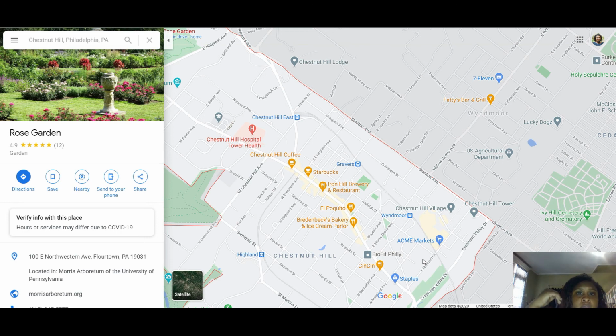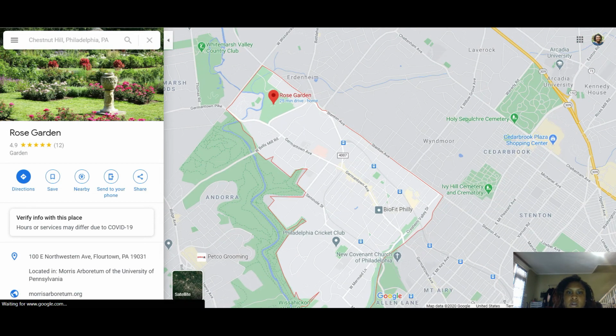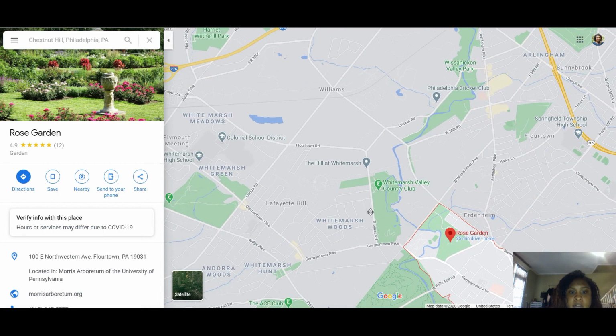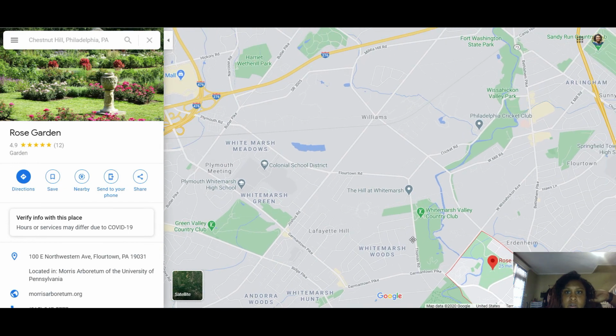Once you hit the other side of Stenton Avenue, you are in Montgomery County. You're in Wyndmoor or Elkins Park. If you go down Bethlehem Pike, you're in Erdenheim going towards Flourtown and Fort Washington. You continue down Germantown Pike, and you're in Lafayette Hill, going into Whitemarsh, and you can go into Plymouth Meeting.